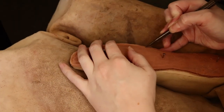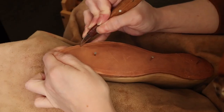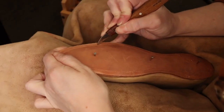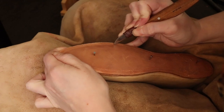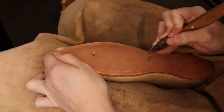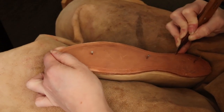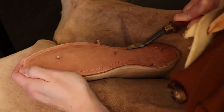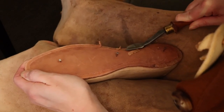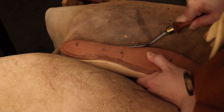I'm using calipers to make sure that I have an even space the whole way around. The first thing I need to do is remove the bulk at the edge. There are different ways of doing this, but from what I can tell for welted shoes of this era, it's typical that you have a square cutout rather than an angled one. Now, I do have a tool that is meant to do this, but I really don't like this tool. I have never quite gotten the hang of how to deal with it.